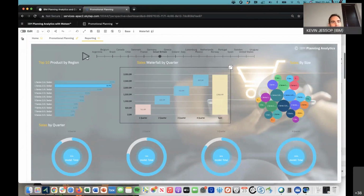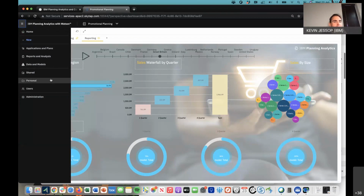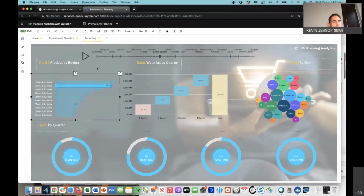It's almost impossible to create a report and a dashboard that's going to meet everyone's requirements. So the ability of users to modify these applications or create their own ones is very important to meet their particular needs. So as a user, you can come up here and go into edit mode. Every user in Planalytics can do this. But they can't overwrite the base application. They can save it to their personal folder, which is sitting under here, but they can't overwrite the original application. Only the administrator can do that.